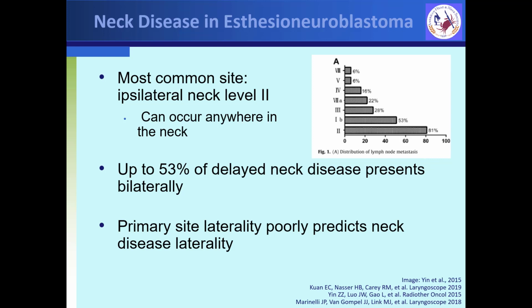In fact, one retrospective study of 80 patients noted that approximately half of delayed neck disease presented bilaterally. Furthermore, a volumetric tumor study of esthesioneuroblastoma showed that contralateral neck disease was unrelated to the degree of laterality of the primary tumor. This may be in part due to the midline nature of the disease. These factors give rise to significant controversy surrounding the appropriate laterality of elective neck treatment if given.